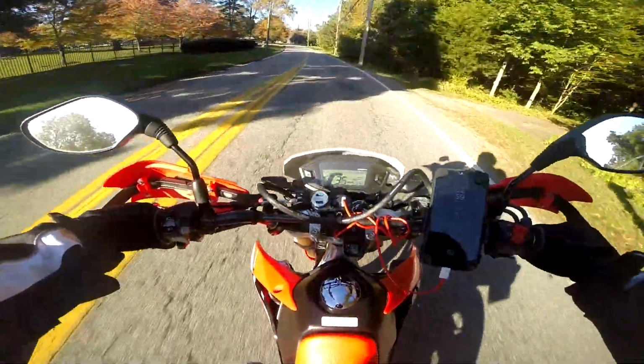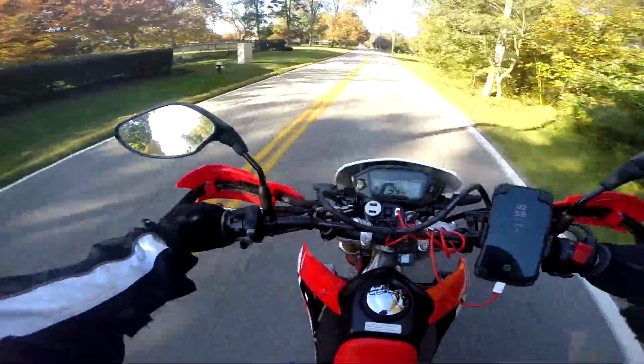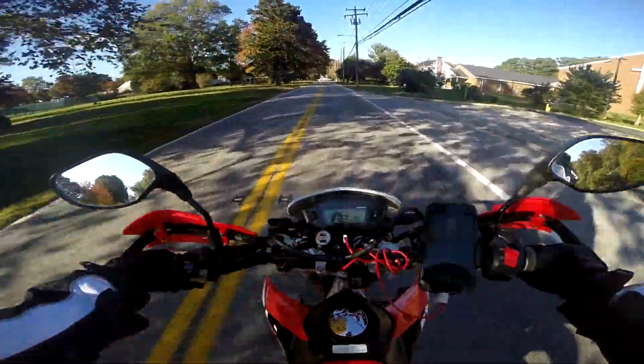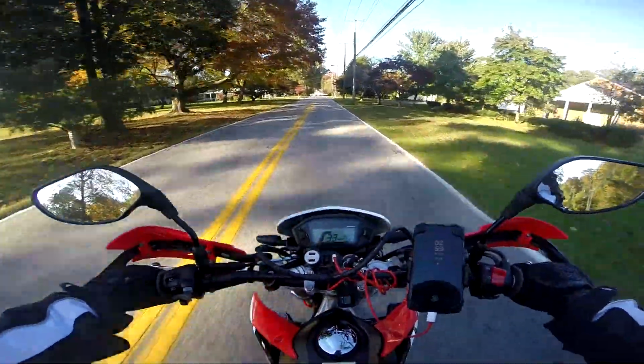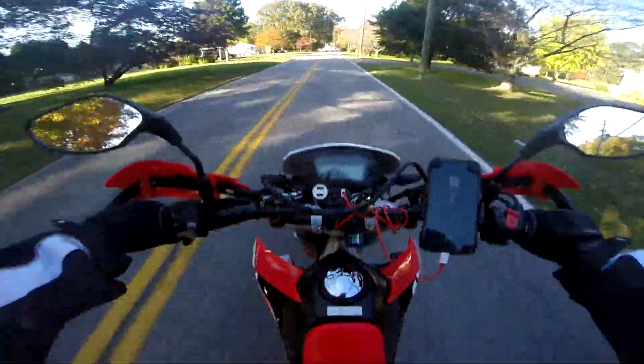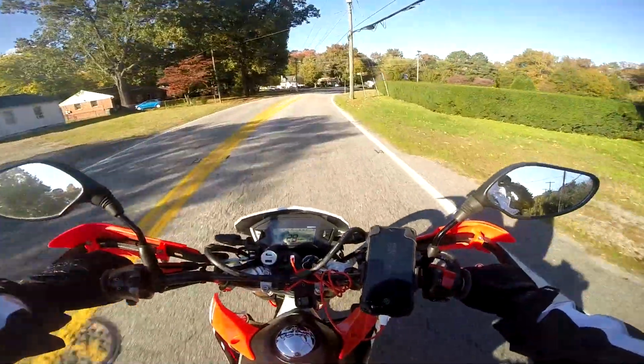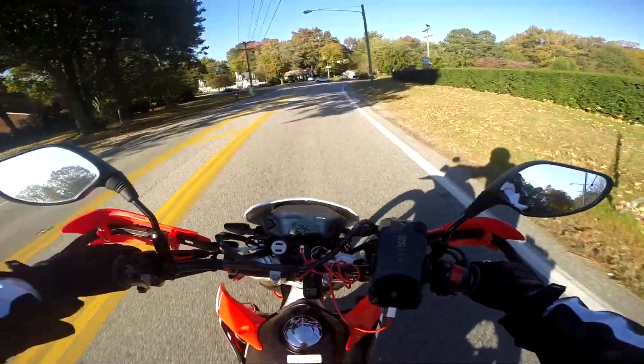That's what's fun about a 250 right there. You just ring it through all the gears. Now, if you plan on riding roads like I'm doing right now, back neighborhood roads, just cruising around, not doing anything too hooligan, perfect bike. Again, can't beat it for the price, the reliability. It's a Honda.